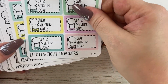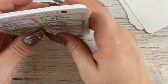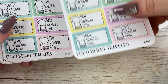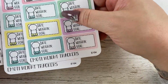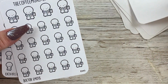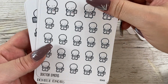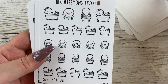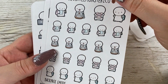And then I think I've got two or three of those. Two of these, date, weigh in, goal, 2, 4, 6, 8. So you get six, that's 16 weeks, 4, 8, 12. So that's 4 months worth there that I can put in my planner. So they're really cute. Next up, I got these little doctor emojis, some dentist emojis, some bath time, little backpack ones.